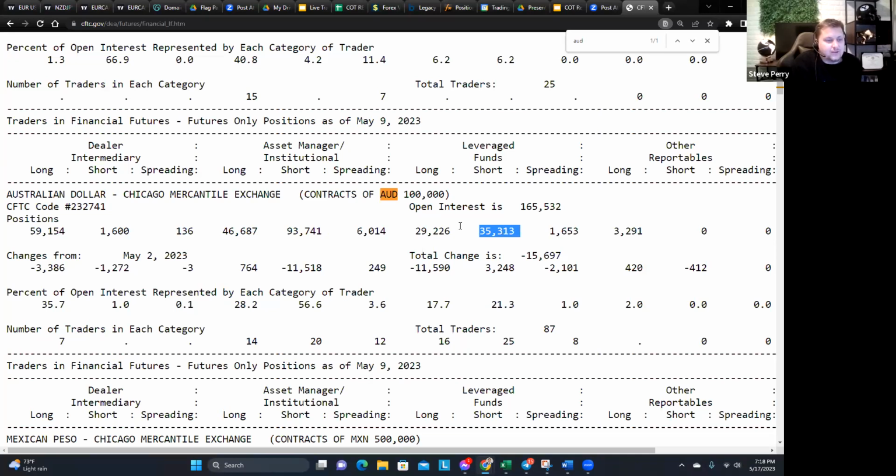But the most important thing, and we're going to talk about this later, is the change in positions. We want to find out if they're adding to their long side, adding to their short side, or both, because that's very valuable. Just below that, you can see the decrease in long positions, which was a big decrease from the previous week. There was a big drop off in Aussie longs and a decent increase to the short side. So they're definitely adding to their shorts and taking away their longs.